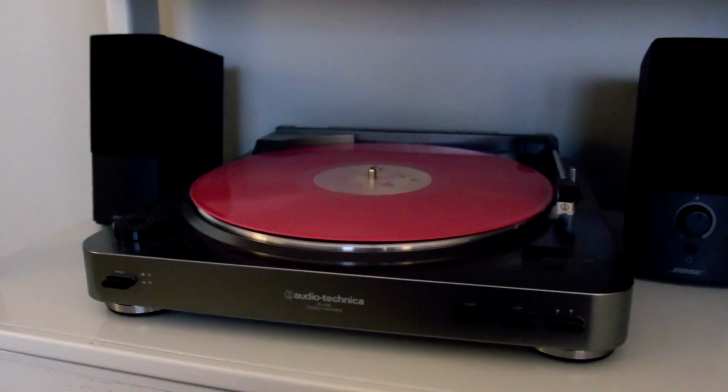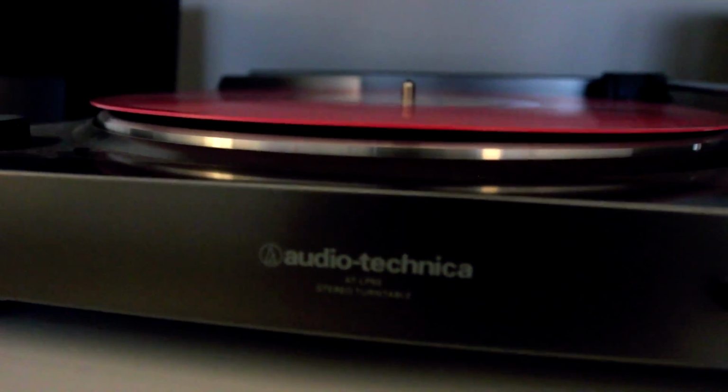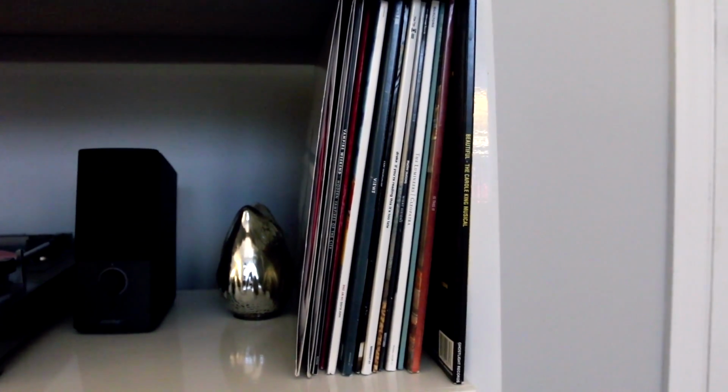Next, I have my record player shelf, which I love, and I really love my Audio-Technica record player. It's honestly like amazing and so beautiful. And I have my very tiny record collection that hopefully will grow as I get older.